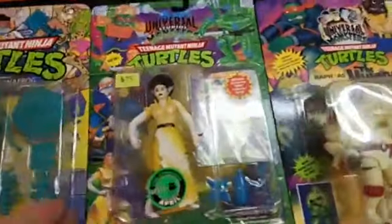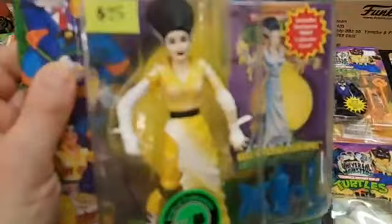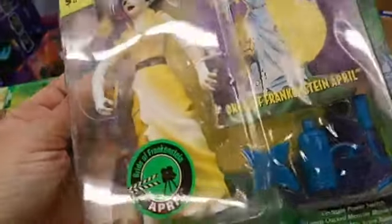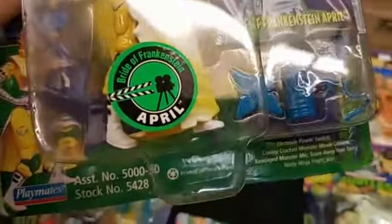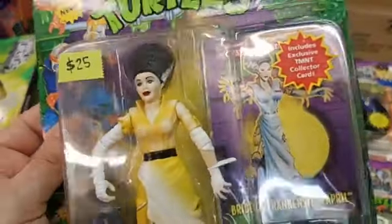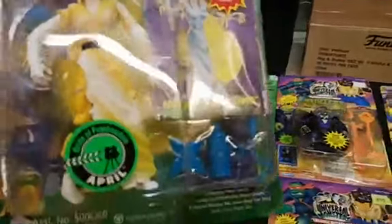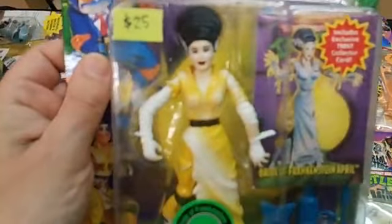$120. Okay, so here's one that's not very expensive, and again, probably because it's April O'Neil and not a turtle, but Bride of Frankenstein April, she's just $25. Again, amazing condition. Actually, this one's even a better card. No damage or anything. Yeah, she is only $25. Yeah, April O'Neil.